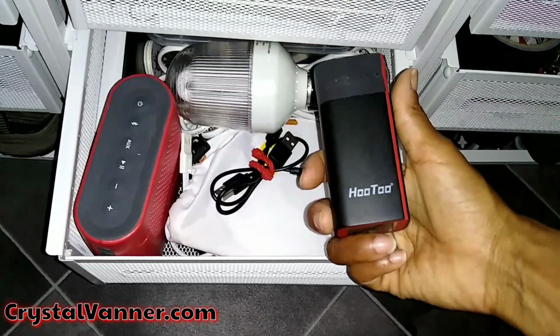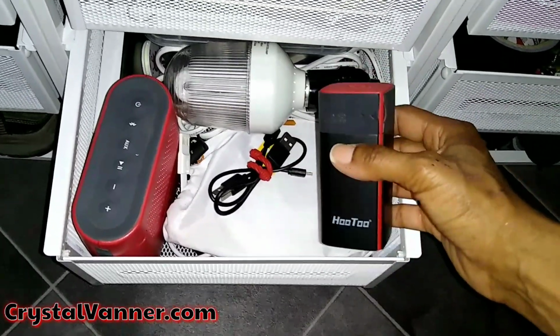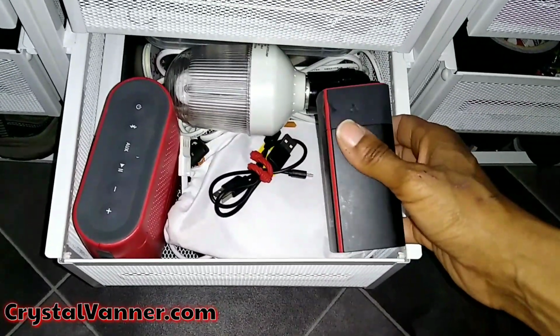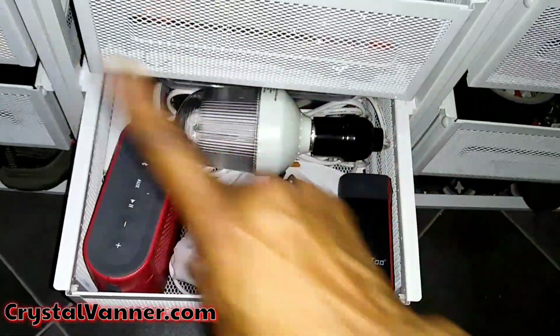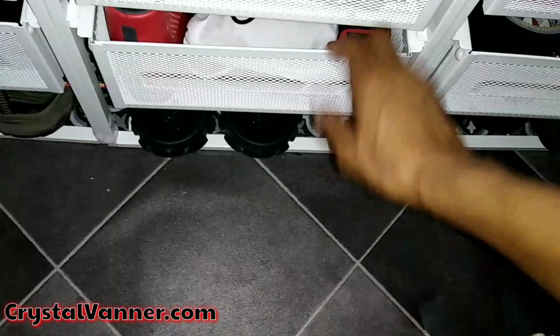If you want to know how you can use the Who2 to watch anything you have on either a thumb drive or a hard drive, I will link the video in whichever corner it pops up for that as well.